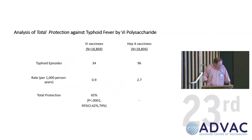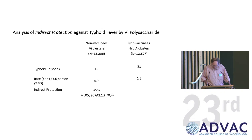Well, here are the data. At the time of analysis, there were 96 cases in people who received Hep A vaccine, 34 Vi, for a protective effect of 65%. When we compared the incidence rates in non-recipients of Vi vaccine in the Vi clusters versus non-recipients of hepatitis A vaccine in the hepatitis A clusters, 31 versus 16 cases, for 45% indirect protection, a clear piece of evidence for herd protection.